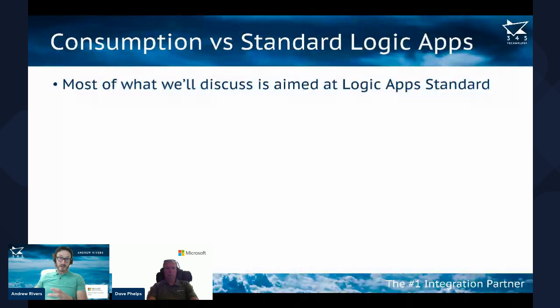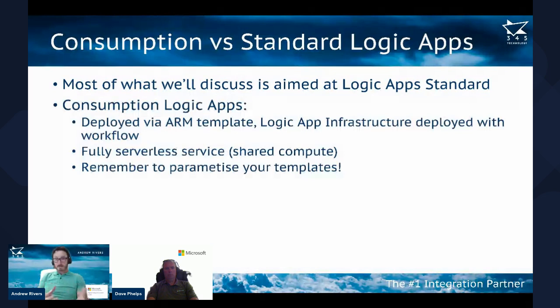Consumption Logic Apps are the older way of doing Logic Apps. Those are the first Logic Apps out there, and you deploy those via an ARM template. When you deploy the ARM template, it creates all the infrastructure behind it in the background, and it's all together. So your workflow and all that infrastructure is deployed together, and you don't really see it. It's a fully serverless service, so by default, that will run on shared compute. Because it's ARM templates, you can parameterize them. You use the portal designer, you can export that as an ARM template, and then you can parameterize that so that you can stage that between environments.